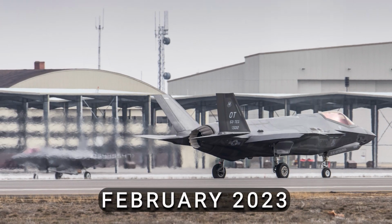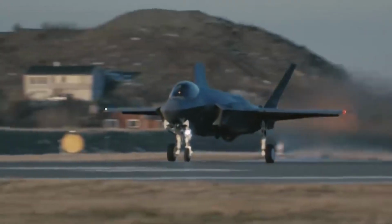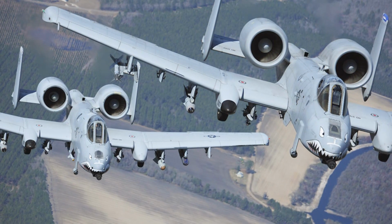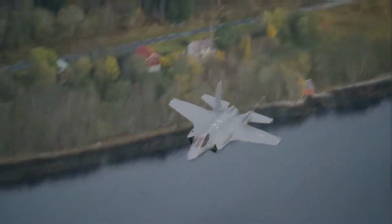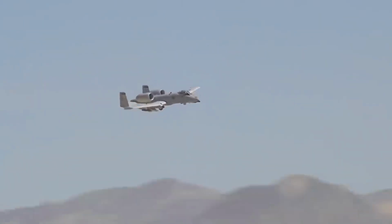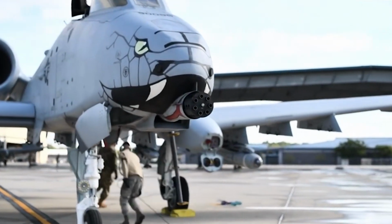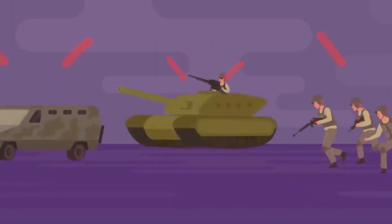In February 2023, the United States Air Force conducted initial testing in the Nevada Test and Training Range, showcasing the A-10C Thunderbolt II's remarkable anti-tank capabilities. The aircraft demonstrated its ability to penetrate modern armored vehicles that were equipped with explosive reactive armor. Testing involved A-10Cs firing armor-piercing incendiary rounds at dummy main battle tanks with ERA.